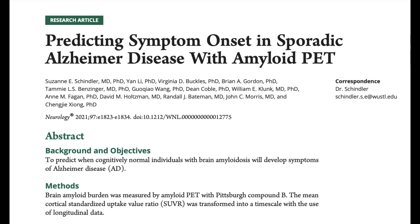And what they found is that amyloid doesn't just increase slowly and steadily over time. There's this point where it suddenly accelerates. They call it an SUVR of 1.2. SUVR. Yeah, just think of it as a measure of how much amyloid is packed into certain brain areas. Okay, so an SUVR of 1.2, that's like a red flag.